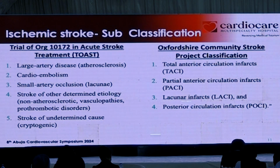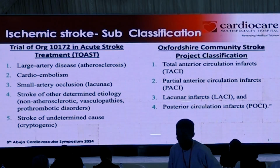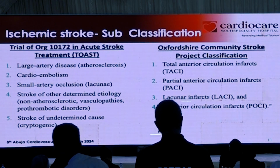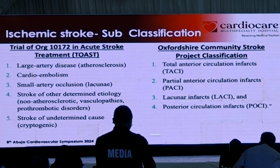Okay, so ischemic stroke subclassification. This is very important when you're profiling your patient, because one of the things we do when we see a patient who has had a stroke is profile the patient. It has to do with the location or the etiology of that stroke, and that informs our evaluation and investigation for that patient. So there is the TOAST classification, for short, and it's what you already know: large artery disease, typically caused by atherosclerosis. The previous speaker spoke about that.